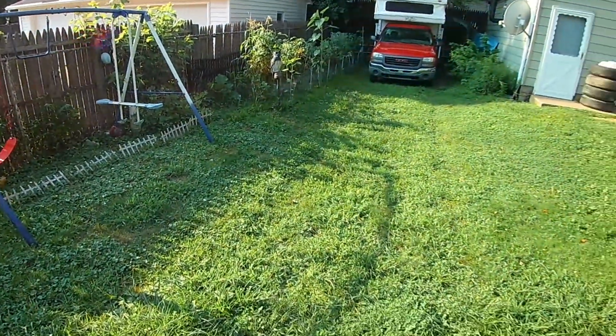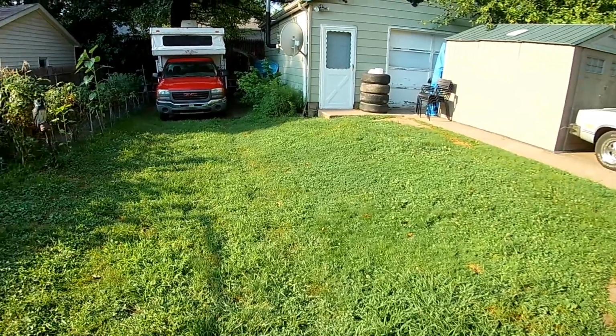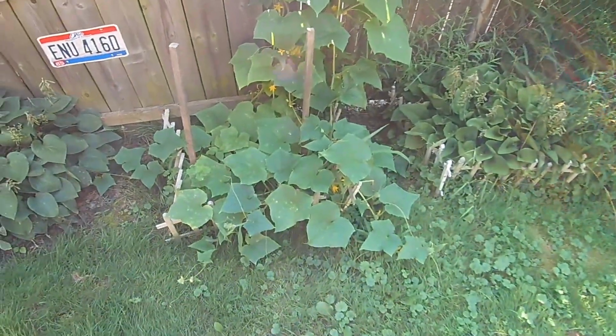All right, let's move down here. I gotta mow the grass. I was gonna mow the grass today, but it's been about 90 degrees, so that's gonna wait. I'll probably do it tomorrow. Look at this cucumber plant. Or these cucumber plants. There's 2 plants here. Look at that.